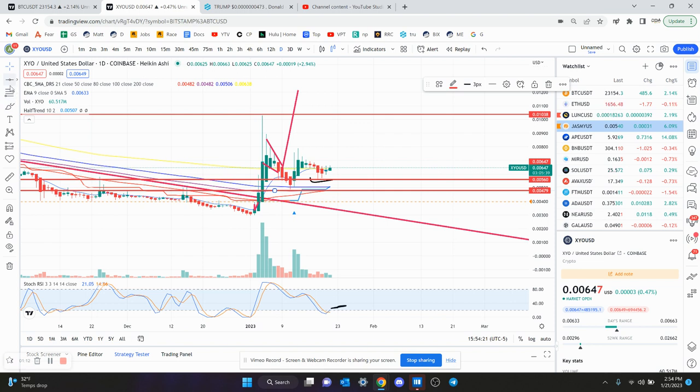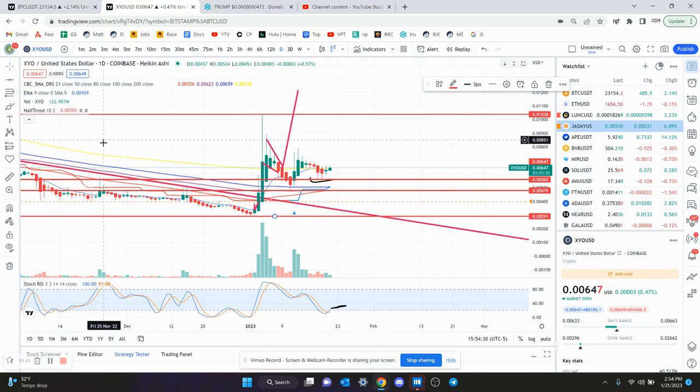Then you have this very strong support down here at the 2.929 level. So that is well under a penny for sure. So that's kind of what we're looking at right now. So at 647, that means we're at 6.5% of a penny. That's what that means. So right now, we're on the daily chart. You've made another higher low.